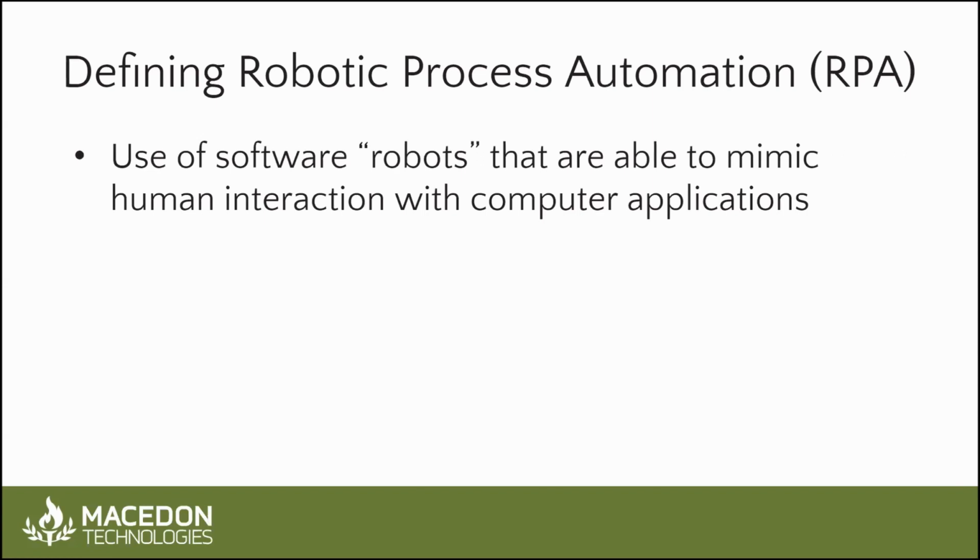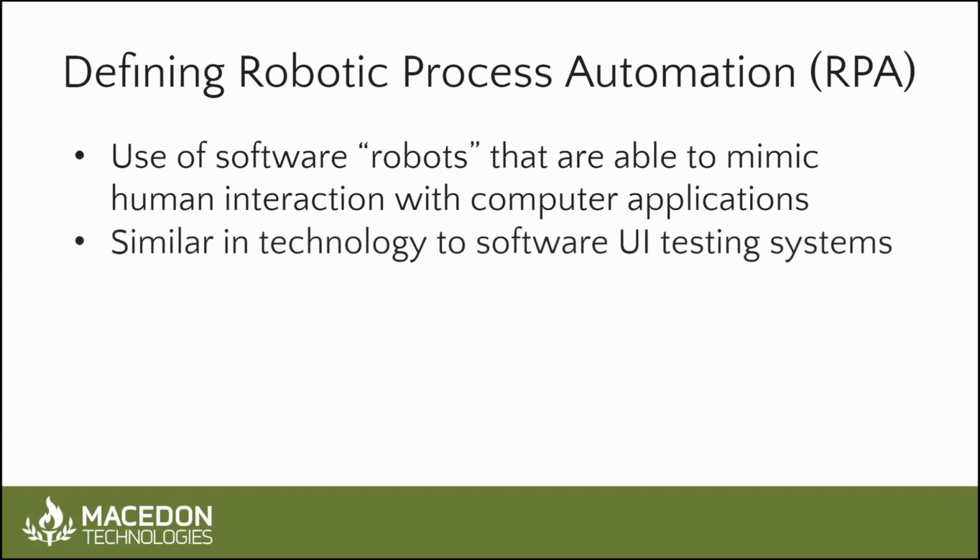This concept of robotic process automation isn't necessarily a very new technology. It's more of an evolution of a technology, because RPA is very similar to things that have been done for a long time for functional software UI testing. If you have anything on the testing side, going through and doing regression testing, you have an automated system entering different mock data into systems and making sure that everything is behaving as expected. It's a very similar technology to RPA.